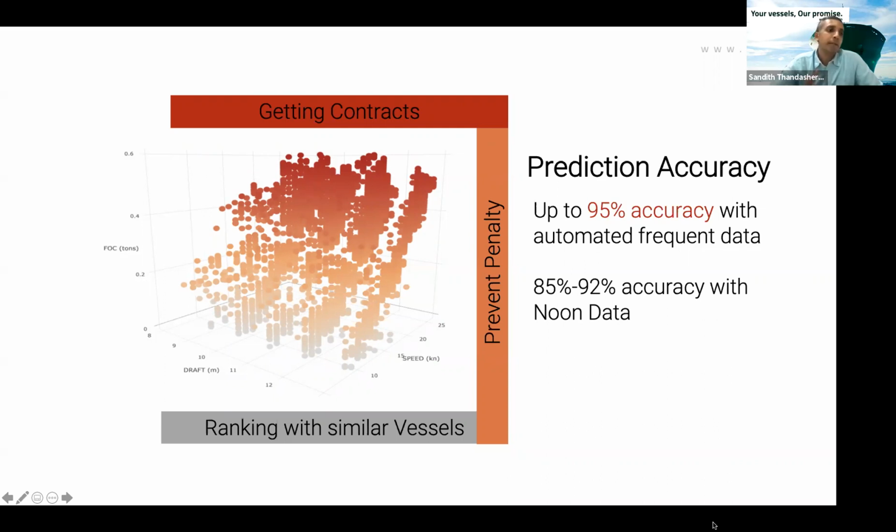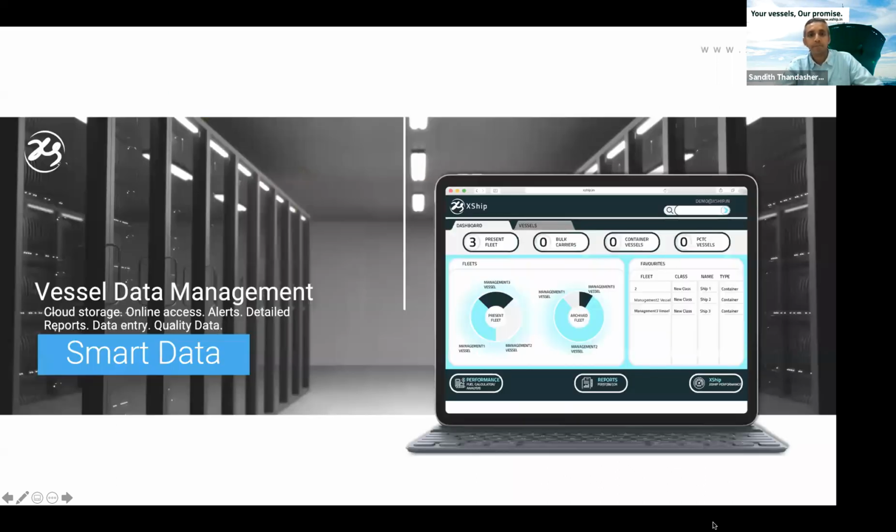If we overestimate the consumption, then getting contracts, especially when you are chartering out, will be onerous. If you underestimate it, then the risk of penalty is high. Another need for a ship owner is to rank a particular vessel against a similar average ship. It helps in many of these decision-making processes.